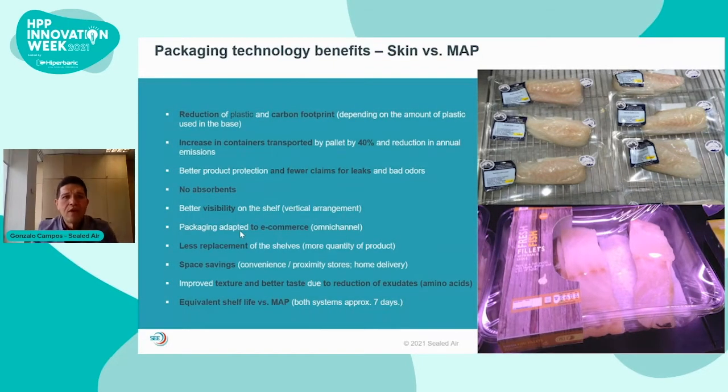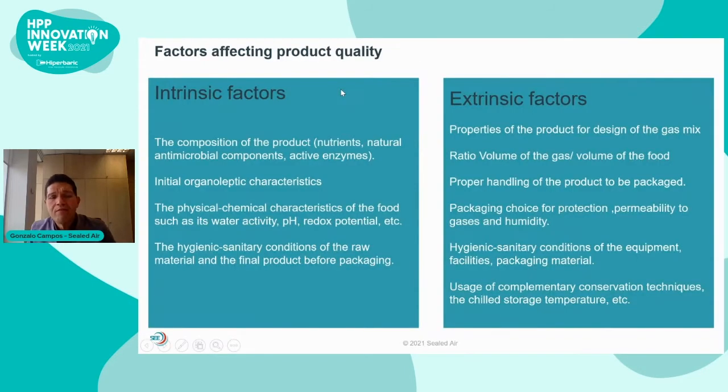Okay, so let's move on a little bit here. So what are the factors affecting product quality? Well, we have intrinsic factors and extrinsic factors. Basically, with intrinsic factors, we are starting with the composition of the product, right? So this is basically the nutrients, the active enzymes, natural antimicrobial components, the initial organoleptic characteristics of the product, physical and chemical characteristics of the product, the hygienic and sanitary conditions of the raw material, and the final product before packaging is important, and this is something to consider.